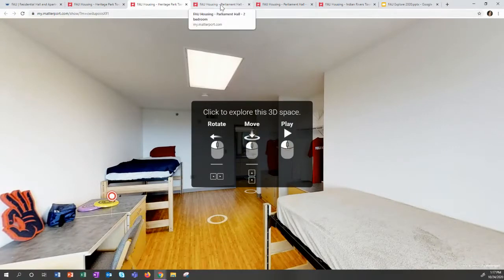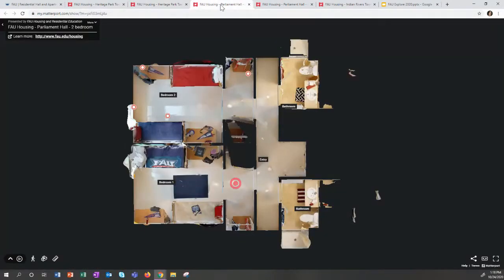So let's go on to our next building, Parliament Hall. Like the one that we just saw in Heritage Park Tower, Parliament Hall is one of our newest residence halls for first-year students. This is also considered an L&R room, except that the difference here is that for 4 people, 2 people are sharing a bathroom. So each side of the L&R experience, each group will have their own space. So it looks a little different. So let's start the tour.